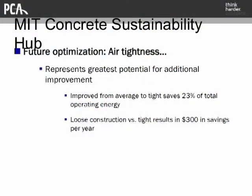A future strategy for optimization will be increasing air tightness, and this represents the greatest potential for additional improvement. Improving from average to tight construction would result in a 23% total savings in operational energy. Going from loose construction to tight construction results in over $300 in energy savings per year. And that's why MIT is looking to the future to determine and understand more effectively the benefits of air infiltration and ways to improve air infiltration reductions in concrete homes.